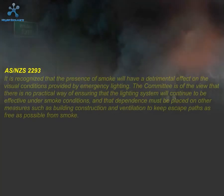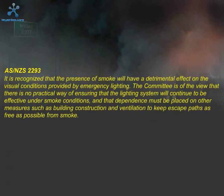The Australian Standard 2293 for exit signage and emergency lighting states in its foreword, "It is recognised that the presence of smoke will have a detrimental effect on the visual conditions provided by emergency lighting. The committee is of the view that there is no practical way of ensuring that the lighting system will continue to be effective under smoke conditions, and that dependence must be placed on other measures such as building construction and ventilation to keep escape paths as free as possible from smoke."